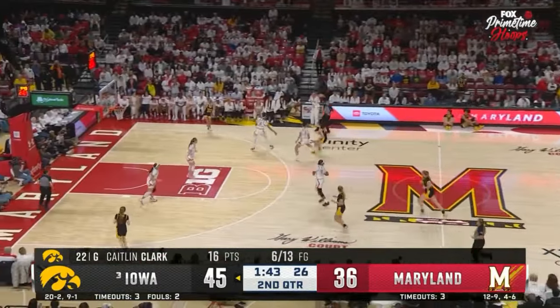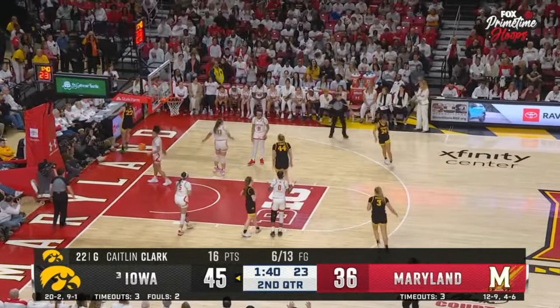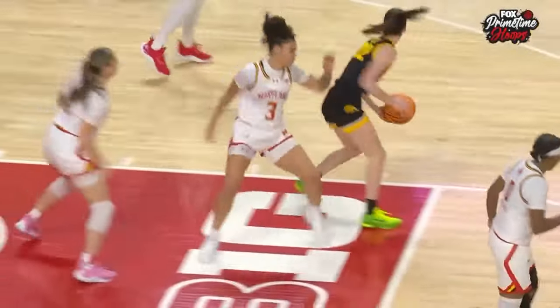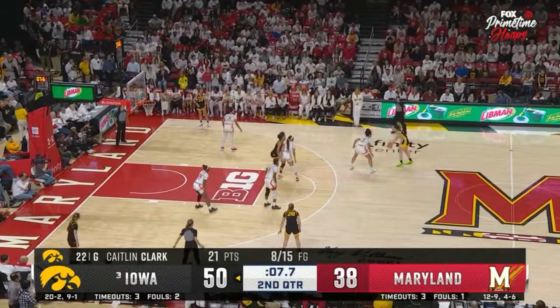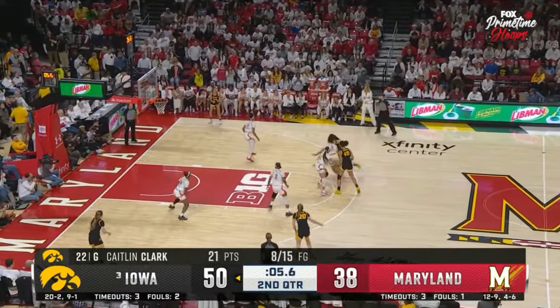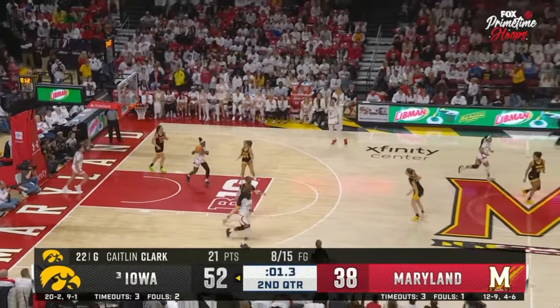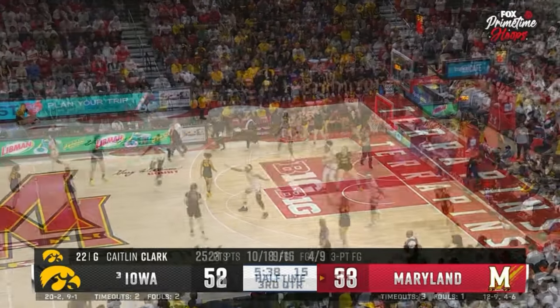Caitlin Clark behind the back on the spin to the hole and one. She's aware of that 50-point game and right here just staying up. Game clock at 8. Clark with the ball. Drives. Up and good. And that's the end of the first half.